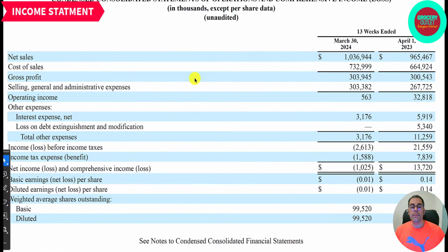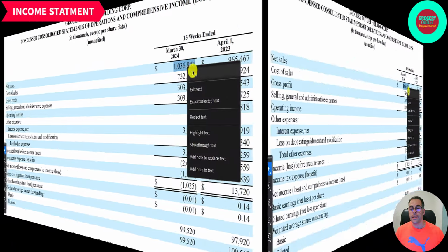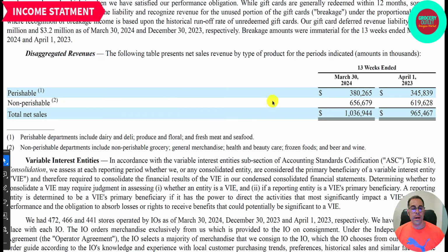Let's take a look at their financials. Here's their income statement. First quarter 2024, first quarter 2023. Sales are up from under 1 billion to a little over 1 billion. Let's get a breakdown of the sales so we know what it is. The only breakdown they provide is perishable, 380 million, non-perishable, 650 million. And it's up in both categories.